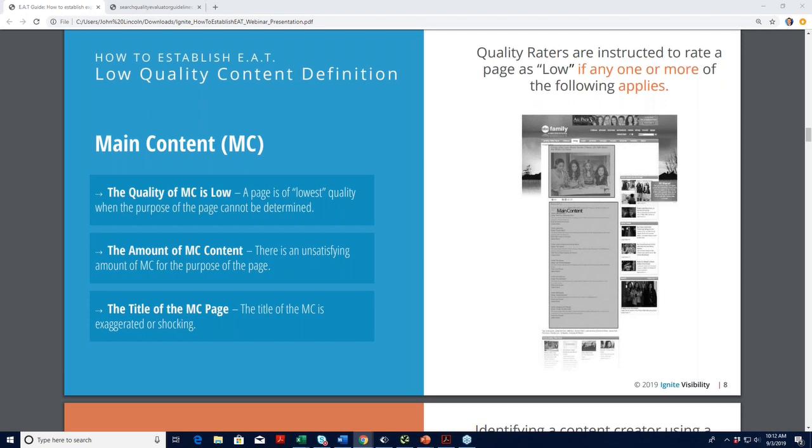And the image on the right here outlines what Google considers main content. So they have main content, which is outlined in that gray box, and then everything on the outskirts of those boxes is considered supplementary content, which we'll get into a little bit more later on in this presentation.